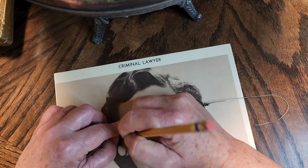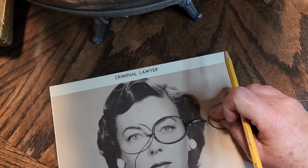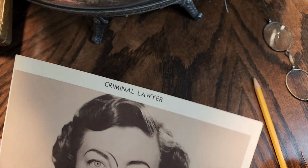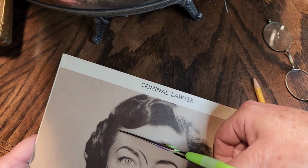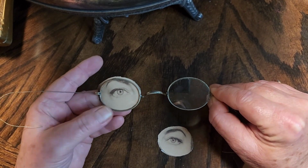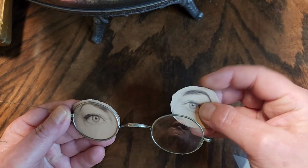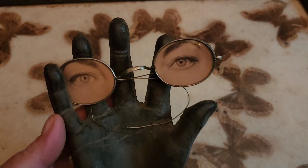I have an old pair of glasses. They're antiques, and I'm going to take the eyes, trace around them using my glasses as the template, and then I'm going to cut them out and take a little bit of Elmer's glue and put that on the rim of the glasses. Put the eyes in there and just let them dry overnight. If there was any hangover, I just used a razor blade to clean it up so it looked nice and neat. But I love the look of the eyes and the glasses. It also looks really neat when you do that with a magnifying glass.